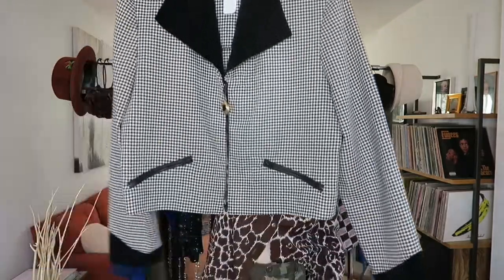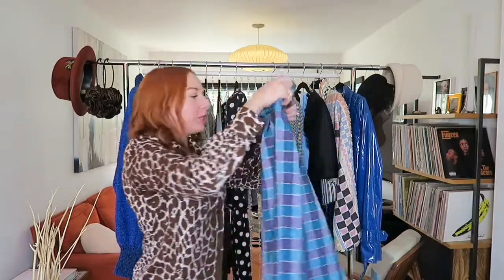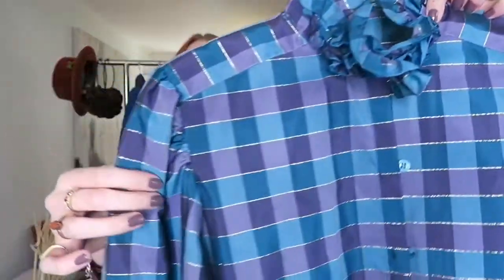So I think I'm gonna get this cleaned and add it to the shop because I have a blazer drop coming soon. Next, this really great vintage blouse. Super excited about the high collar. There's some gold threading throughout.